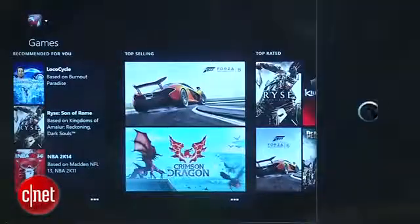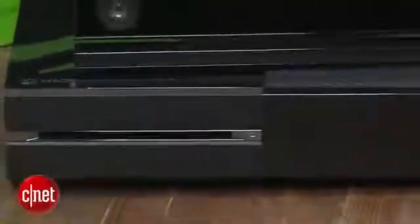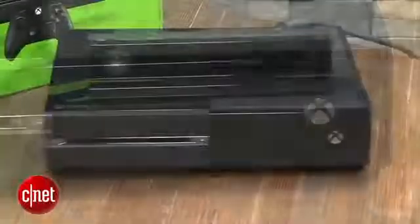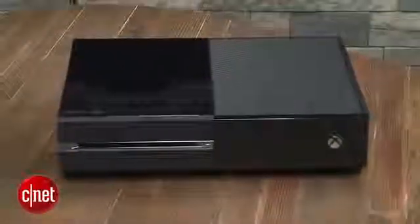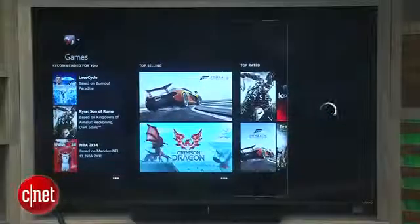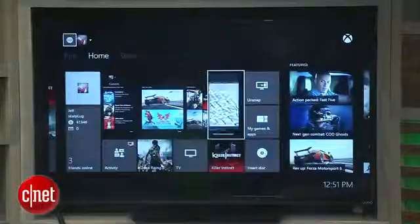Now, the social and sharing elements on the Xbox One are not as fleshed out as they are on the PS4. Right now, you can only record video and upload the video using a built-in app called the Upload app. It's also kind of disappointing that Xbox Live Gold is still required to do even the most basic features on Xbox One. The same features that are free to do on a PlayStation 4.